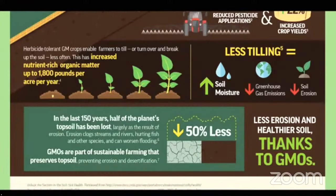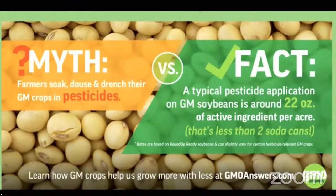No-till, cover crops, strip till, different techniques are employed on many different farms that help improve our soil moisture and increase the organic matter in our soil. We're keeping our soil in place so that when we get big wind and rain events, our soils stay in place. GMOs have played a critical role in that because they've allowed us to employ those techniques without doing a lot of full width tillage.